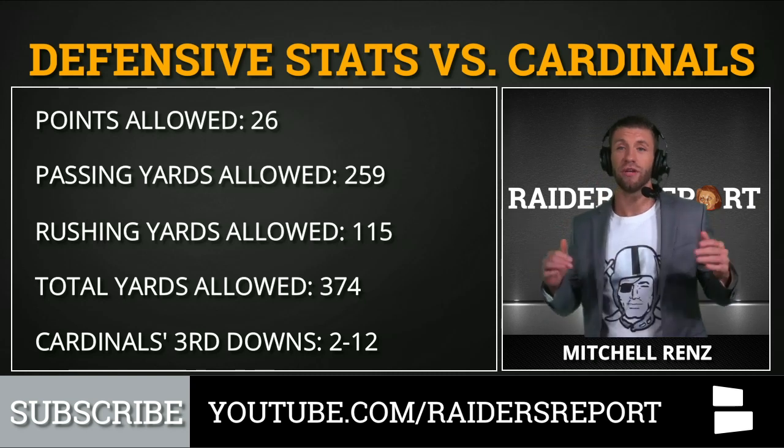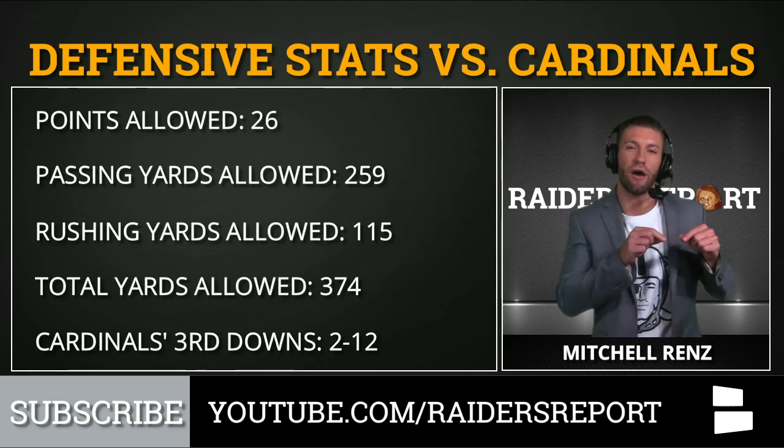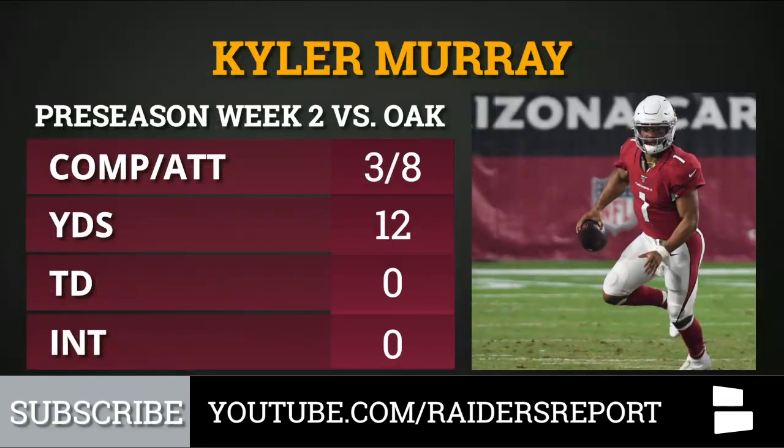Also, the main reason why I gave this team an A, because when I did my what I'm watching for, it's how this Raiders defense stacks up against Kyler Murray, who won the Heisman this past year, the number 1 overall pick in the 2019 draft. We talked a lot about Kyler Murray on the Raiders Report. You hold Murray to 3 of 8 for 12 yards, considering the fact that last week against the Chargers, he was 6 of 7 for 44 yards.